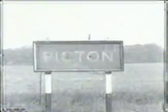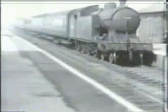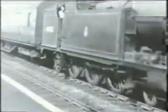These northeast coast sequences were all taken during 1955, and the next line is that from Northallerton through Stockton to Sunderland and South Shields. Picton had ceased to be a junction the previous year, when the branch to Battersby closed to passengers. 2 more of the ubiquitous North Eastern A8s are seen at Stockton.